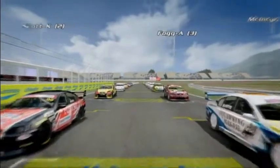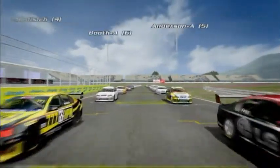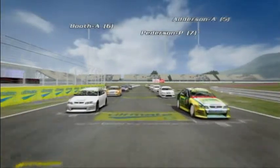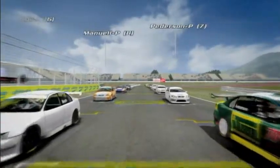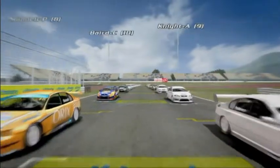McIntyre in the white on the right, followed by Scott on the left in the Fujitsu Ford. Row 2 sees Angus Fogg and the Rat, Paul Radisich. Then it's the first of the Commodores. On the right, you've got Andrew Anderson, Andy Booth and the Big Ben Commodore. Then we have the two Pauls, Paul Manuel on the left, Paul Pedersen on the right.